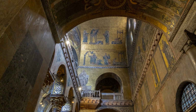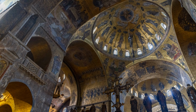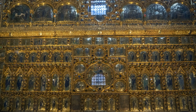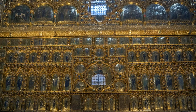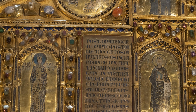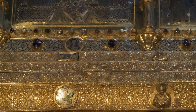Inside the cathedral, one of the most remarkable features is its golden mosaics. These mosaics, crafted over centuries, depict biblical scenes, saints, and the life of Christ, illuminating the space with their shimmering beauty. The Pala d'Oro, or the golden altarpiece, is an exquisite masterpiece of Byzantine goldsmithing. Decorated with precious stones and enamels, it was commissioned in the 10th century and expanded in later years. It serves as the Basilica's high altar and is a symbol of Venice's wealth and artistic heritage.